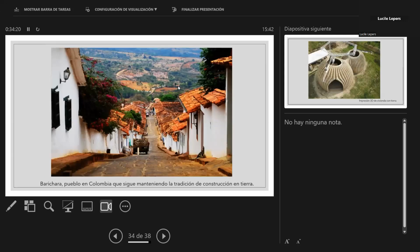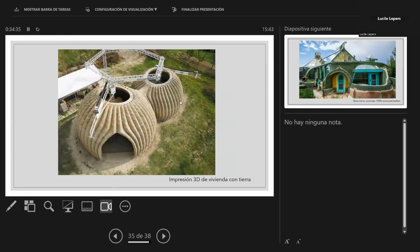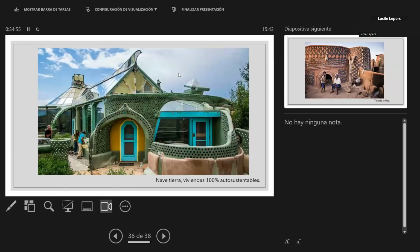This is Barichara, a town in Colombia where 90% of houses are still made in adobe. I was never there, but the people told me that it's very beautiful. This is a new technology where they print houses with clay. That's very crazy and impressive. You can see they were printing there, and they start to make the house very fast. These are houses called Earthship. A crazy guy made this kind of design. These constructions are 100% self-sufficient: they catch the water, they make their own energy, they have a garden inside. So it's another way of using clay very well.